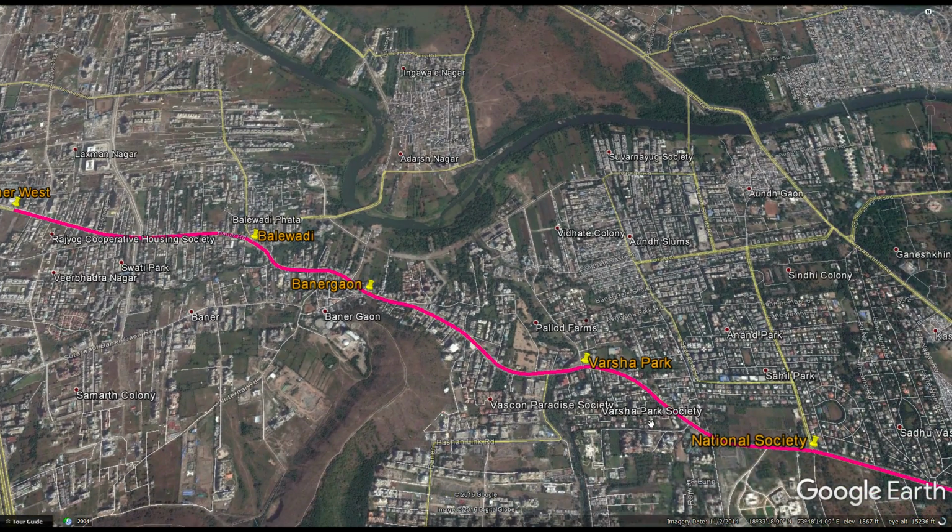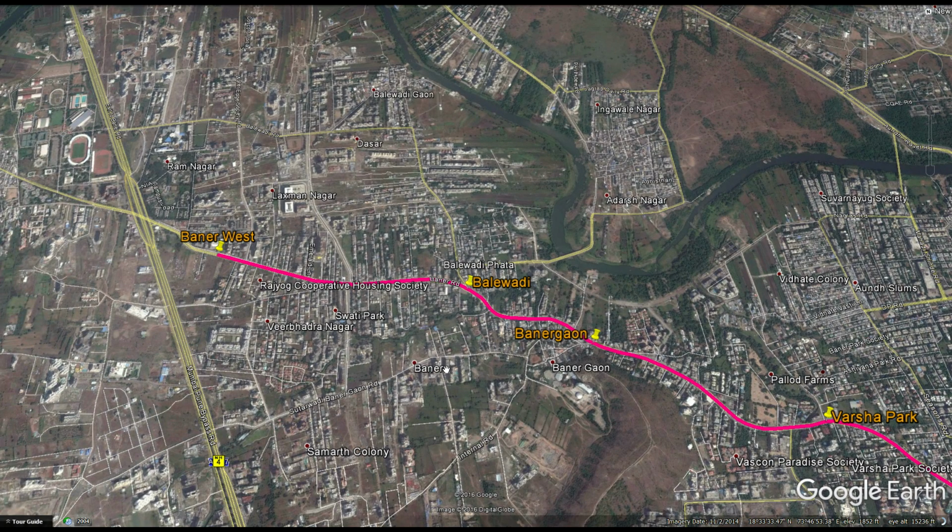Now inner Baner is much more developed, so you won't see much new construction here. But outer Baner is a completely different story. If you came here 10 years ago, this would be complete farmland. And I know that from experience, because I've visited Pune 8 times. But nowadays, you will see all these 10-story, 12-story high-rises coming up here. And all these people could either A, own a car, but deal with the traffic of Pune, or B, go on an AC metro system, gliding over the streets and diving under the smog to get to their destination.